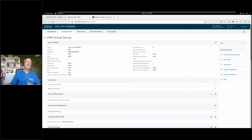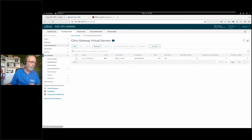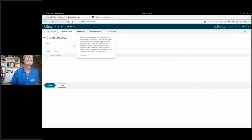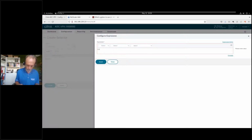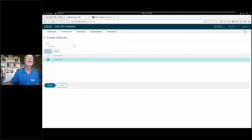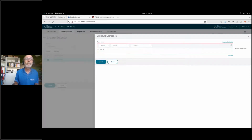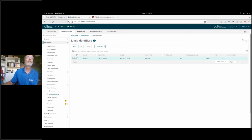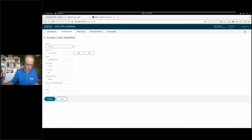And the DDoS protection would be quite similar, but I would have to create a selector on my own. And insert client IP source and HTTP request URL. Probably just the path, so I don't care about the query strings. Like this. And again, I will have to create a limit identifier for DDoS.